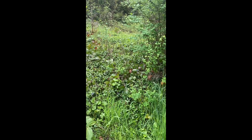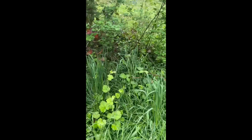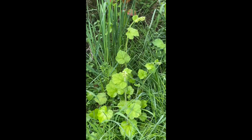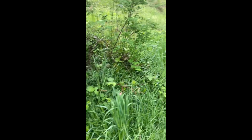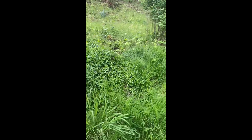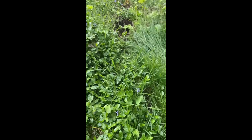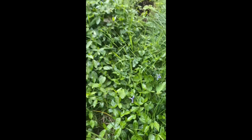And it forms a really dense blanket that chokes out native plants. Here's a native fringe cup that will end up getting smothered as it spreads. So just because something is sold at your local garden center, even your garden center that claims to be more responsible, doesn't mean they aren't carrying invasives.